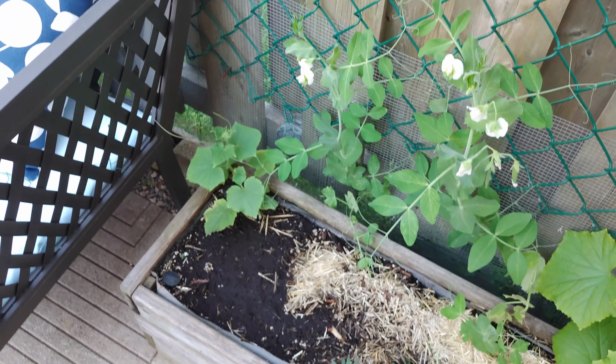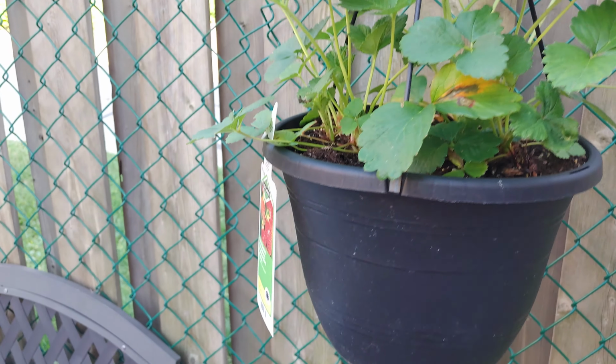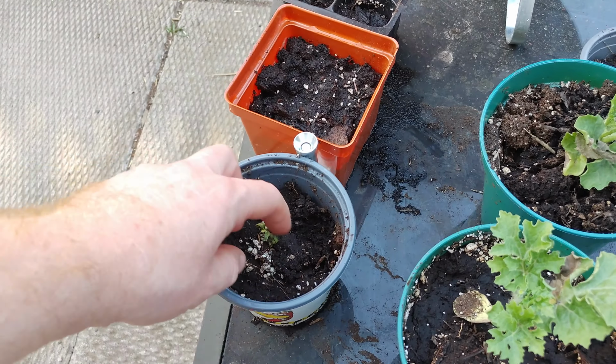The ones that are shaded here against the fence are doing well. This strawberry plant, not seeing much life in it yet, so we'll see how that goes. And yeah, we've got some items that we still need to get going.